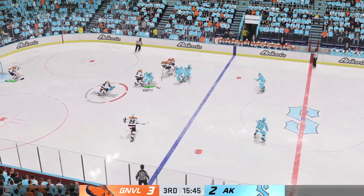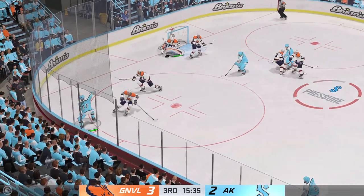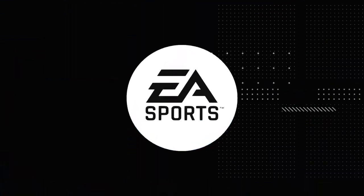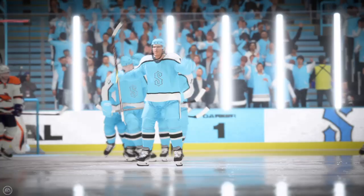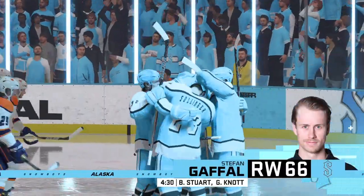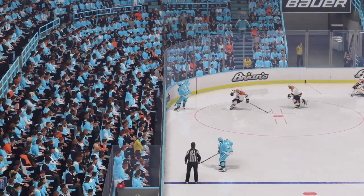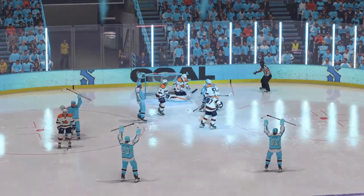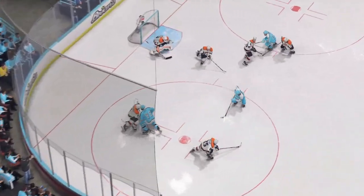Slick feed. Alaska's trying to make something happen in the offensive zone. And a great read to turn that play aside. Scores! And they finish it on the rebound. What a goal! Goaltender on that one picks up the rebound and buries it home. Boy, looks frustrated now. James knows that you got to redirect that puck to a safe spot.